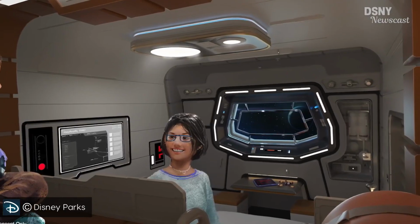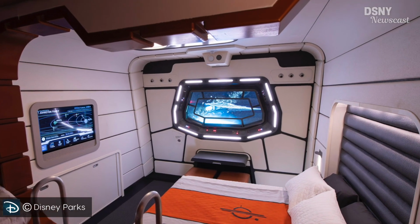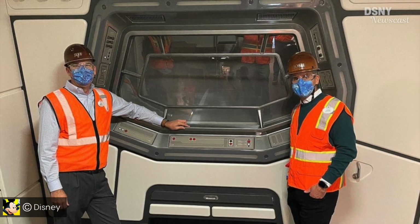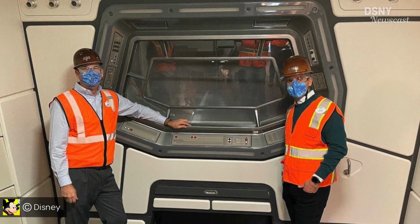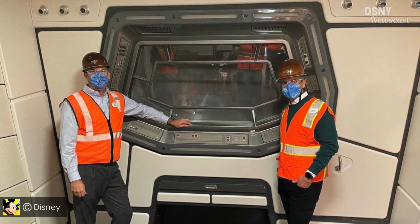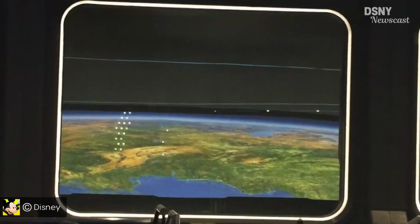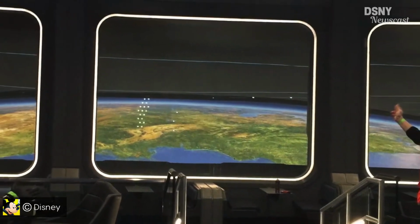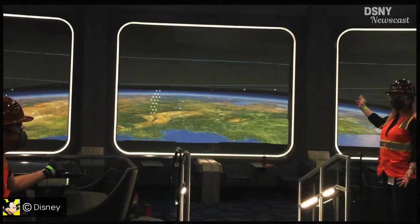As up until this point, we've only received concept art, digital renderings, and physical mock-ups of what these cabins will look like. But then we received this inside look at the digital window technology turned off inside the construction area of the Galactic Starcruiser at Walt Disney World. And understandably, because it was turned off, it didn't look very impressive. And then with regards to Space 220, we also received this low-resolution photo inside the construction of that restaurant at Epcot with the digital window in early testing.